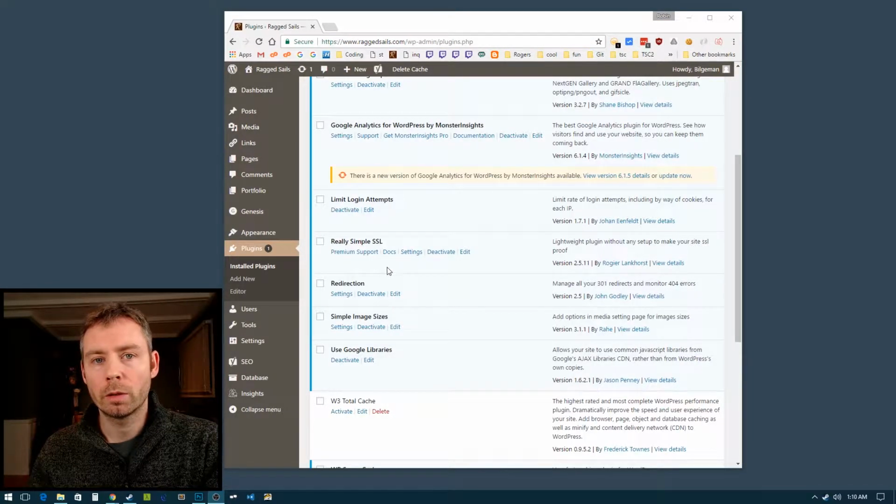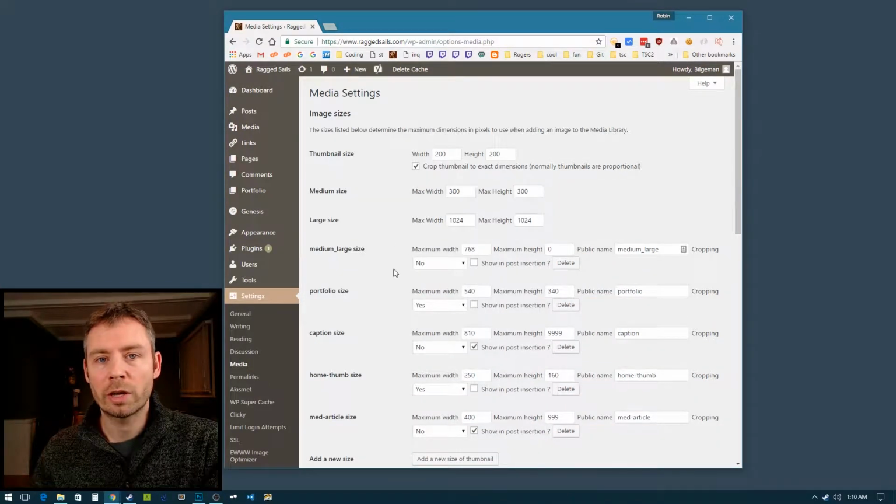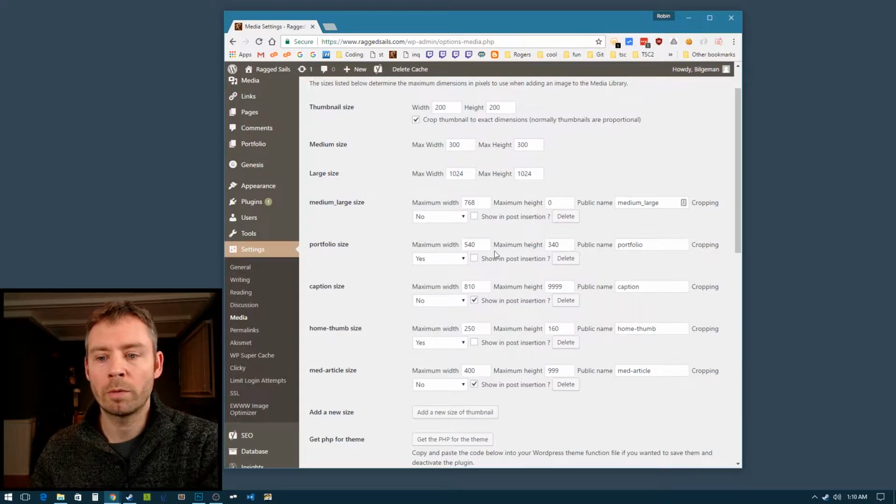The other thing you want to look for is to make sure you're using the right sized images. If your web page is using a banner image and you've uploaded a JPEG that's 2000 pixels by 2000 and it's just not necessary, you want to make that just the right amount of pixels that you need. I'm using this plugin called Simple Image Sizes, and here you can set custom image sizes. So you can create, maybe your portfolio needs a specific resolution or you need a new thumbnail size that's not standard with WordPress. This is a great plugin to get the exact sizing that you need.